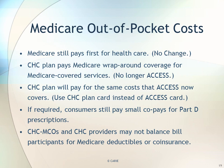Medicare will continue to be the primary payer for dually eligible individuals. They will still pay first for health care. This is not a change. The CHC plan will pay for Medicare wraparound coverage for Medicare-covered services. So this will no longer be paid by the state directly. It will instead be paid by the CHC MCO that the consumer is enrolled in. So consumers should be showing their CHC MCO card and not their access card.